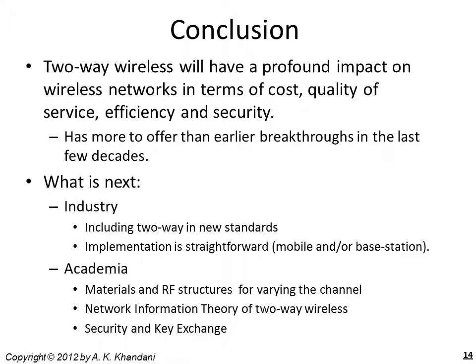In terms of what is next, industry will definitely play the main role in speeding up the developments in this area. And it should, of course, start by including two-way wireless in the forthcoming wireless standards. And I hope that my presentation has conveyed the message that the implementation is straightforward and the performance is very stable.